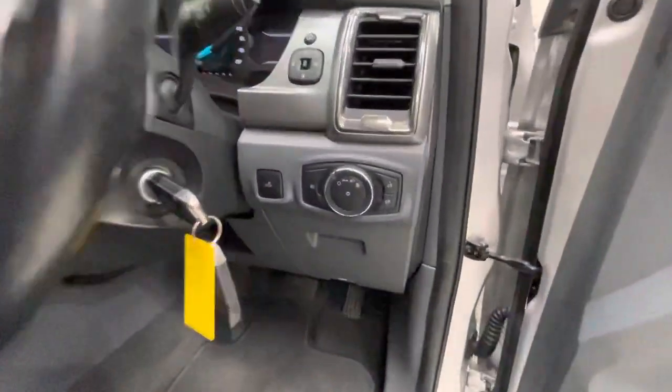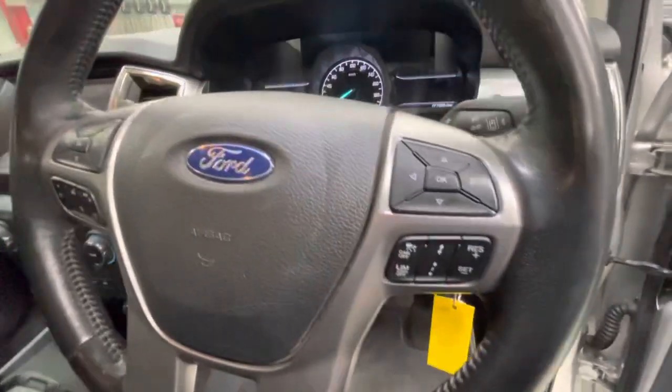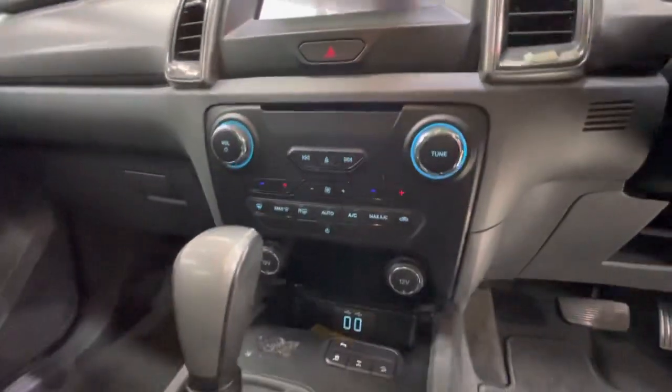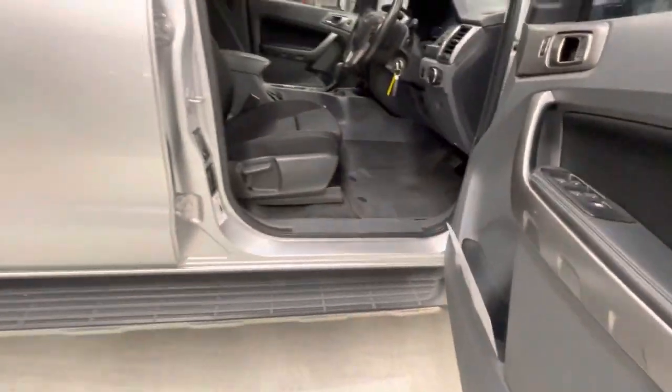Coming inside, you do have your auto lights, auto high beam, lane keep assist, 77,000 kilometers on this one. You got your adaptive cruise. Coming through, you get satellite navigation, reverse camera, and you got your electric brakes there as well.